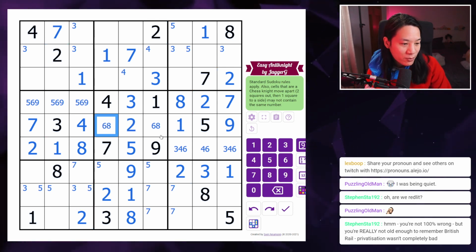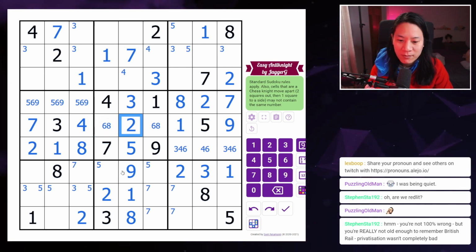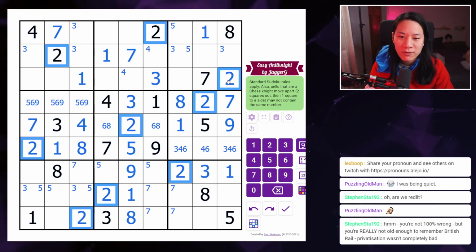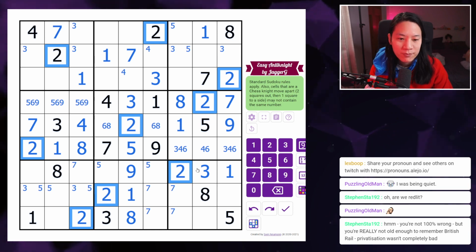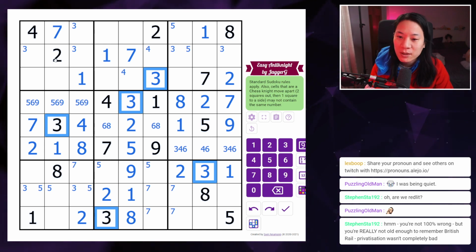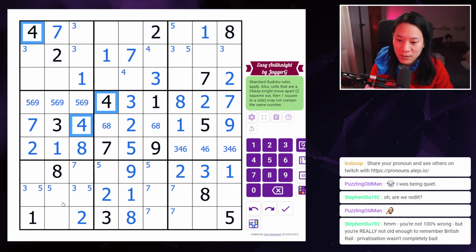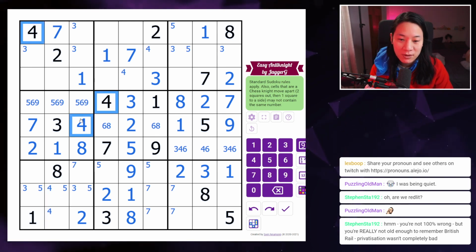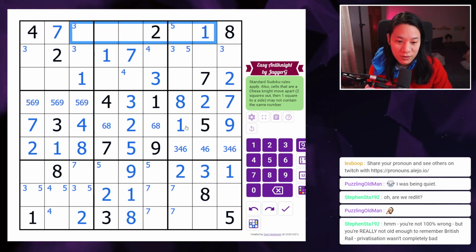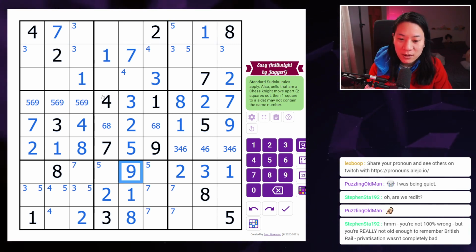So, you're not 100% wrong, but you're really not old enough to remember which row. Privatization wasn't completely bad. I would say, I'm trying to think who it was that made a video where they did a lot of comparisons to before privatization and the kind of things that's happened. Because I guess you're right, I haven't been around, I never really got to experience the rail before they were privatized, because I came over in the 90s.